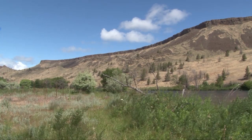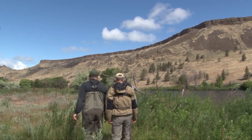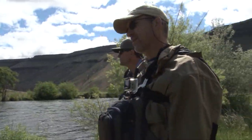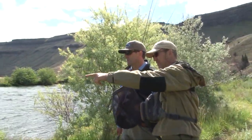Okay, we're going to head up here and fish this flat. It's a nice nymph and run. It also has dry fly possibilities, depending on the time of year. We might want to sit back here for a second and see if we see anything popping on here. Is that a PMD coming down? Little fish coming off right there.